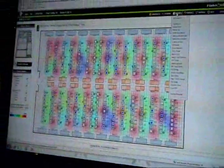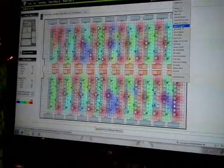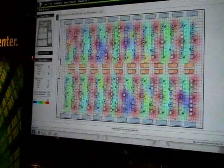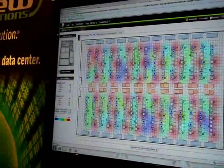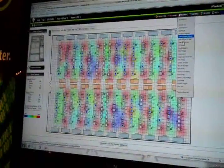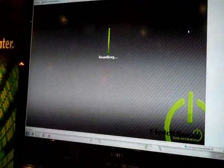I'll do real quickly here a report of this room. So let's see, I'll just pick the cabinet summary. Now again, as I mentioned earlier, the program always knows where you are. So if you look at this top right, it sees I went all the way from the world down to the room level. So when I click on a report here, it knows that I am in a room and I therefore must be looking for a report specific to the room. So I just clicked on that.